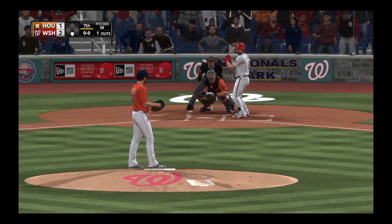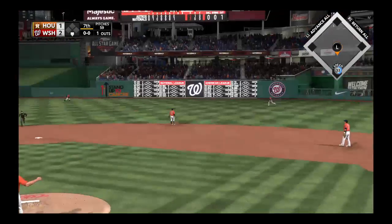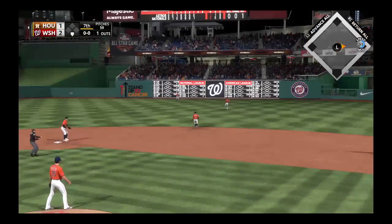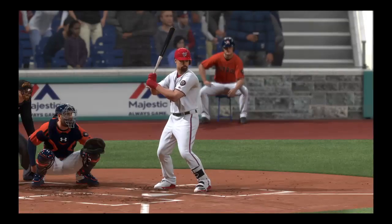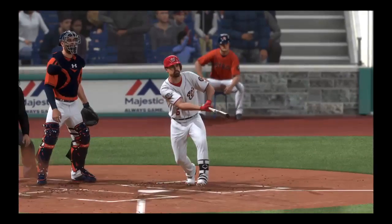In now is Anthony Rendon. He swings and sends a bullet to right field. And that's in for a base hit. Make it a 1-for-3 game so far. Loud noises right here, fellas. Hey, he's going to have to mix it up a little bit more. They are on his stuff.